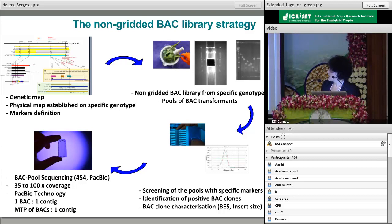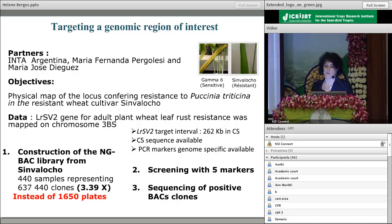We previously used the 454 technology, but for one year now, we have been using the PacBio technology, and we obtain very good results, meaning that we obtain each time one contig per BAC, or even when we pool BAC clones, like some MTP of BACs, we always obtain one contig per pool of BACs. So I will show you the kind of project that we are developing in collaboration with different partners, in order to show you how this approach can be useful to develop your project.